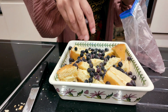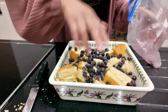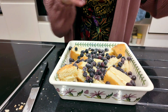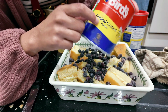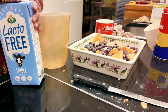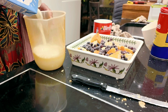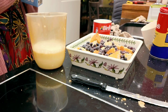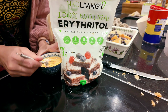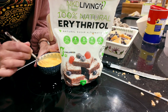You open it. Okay. So these are blueberries that I froze from fresh when I found them at a bargain at the market. For the custard, I'm just going to use the Bird's Eye custard powder to make some custard in the microwave, just to reduce some of the sugar content because of the store-bought cake that I'm using.